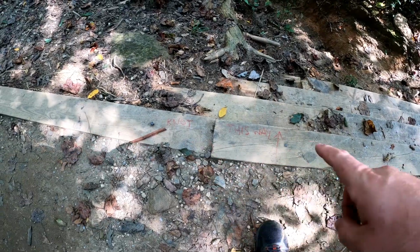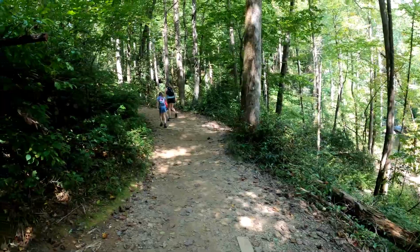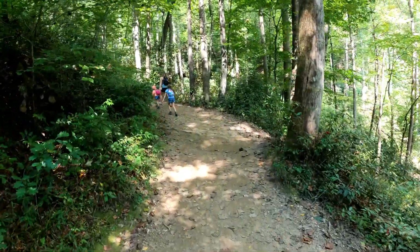Somebody had to write, not this way. I think it's pretty obvious because the trail goes this way, but some people need that reminder. One thing I like about this hike so far, it's actually going up.